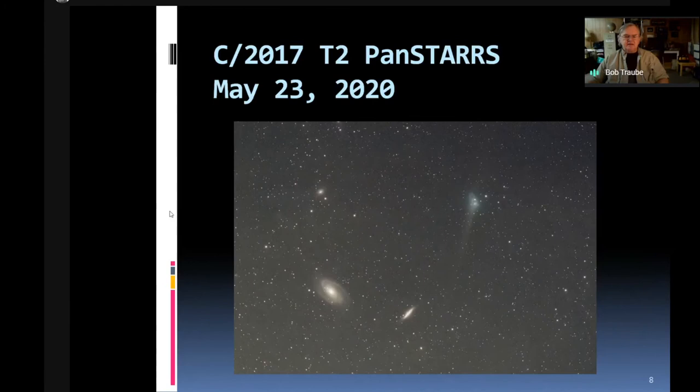This is an image I took on May 23rd of Pan-STARRS. And for a guy coming to show you how to process comet images, I'm a little embarrassed because I'm not happy with how it came out. I'm getting some trailing on the head of the comet here. But it was an interesting evening because it was near M81 and M82 and an NGC object here.